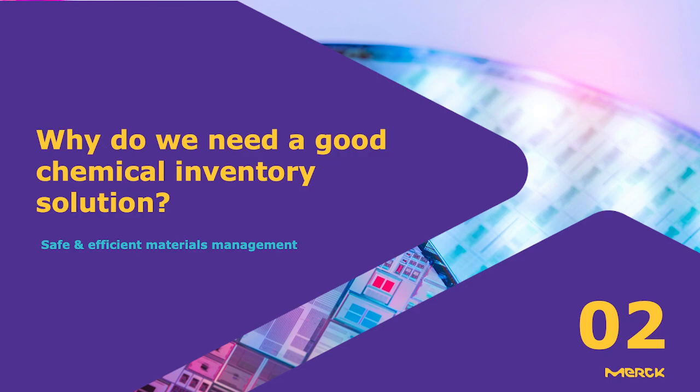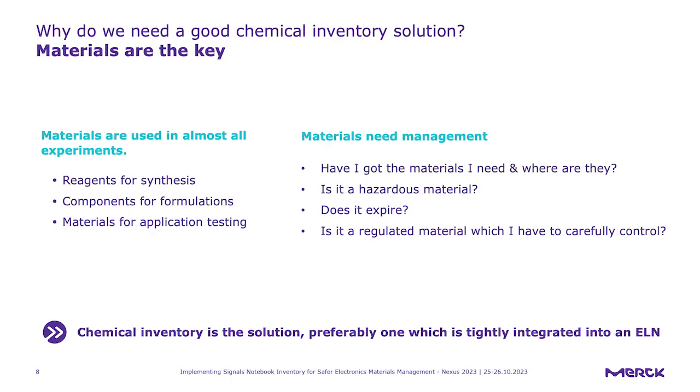So why do we need a good chemical inventory solution? In most experiments, materials are the key. Almost all experiments involve materials. So whether it's a reagent for synthesis, a component for formulations, or materials for application testing, they need to be managed. Okay, so have I got them? Where are they? Are they hazardous and I have to put in control mechanisms? Is there some kind of expiry, meaning I can't use it? Is it a regulated material for whatever reason which I need to more carefully control? And so when you add all of that together, chemical inventory is the solution, and preferably one that is tightly integrated into an electronic lab notebook.